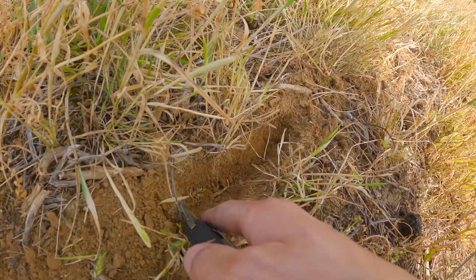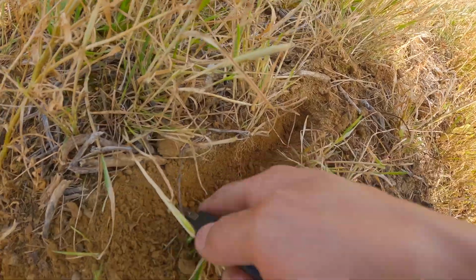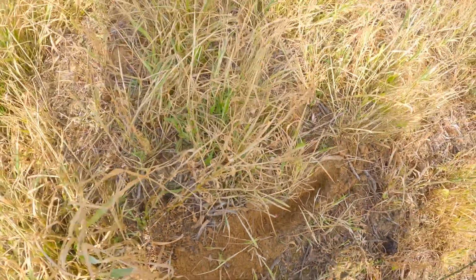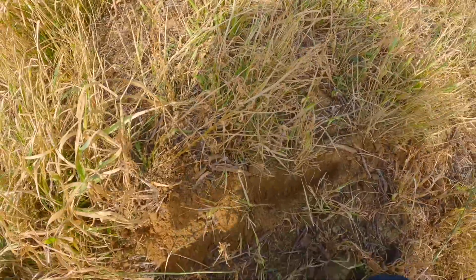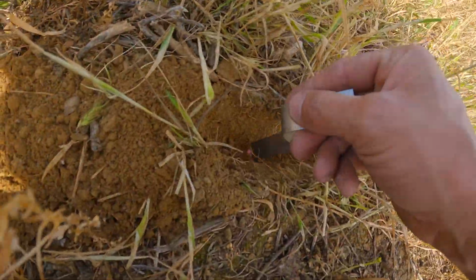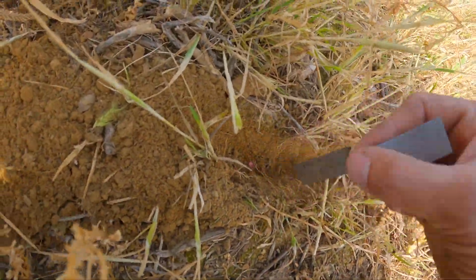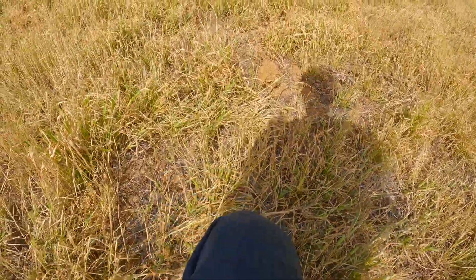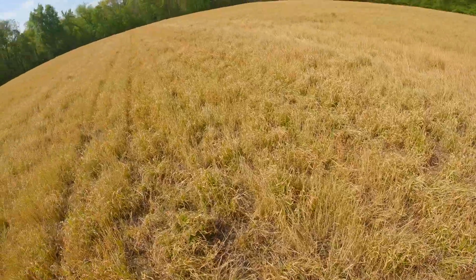Nope, there it is. Right there. Got my little measuring stick. Actually, right there, we're right at 2 inches, so I believe that'll be all right.